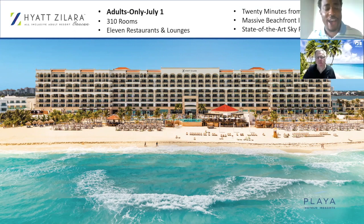Over 95% of the rooms are ocean view. As you guys can see, that is the actual resort that you're looking at. It's one building and about 95% of the rooms have a crystal clear view of the actual ocean. Another key point for this property, it's located on probably one of the best beaches on the Cancun Strip, and that crystal turquoise blue water is that color all year around.